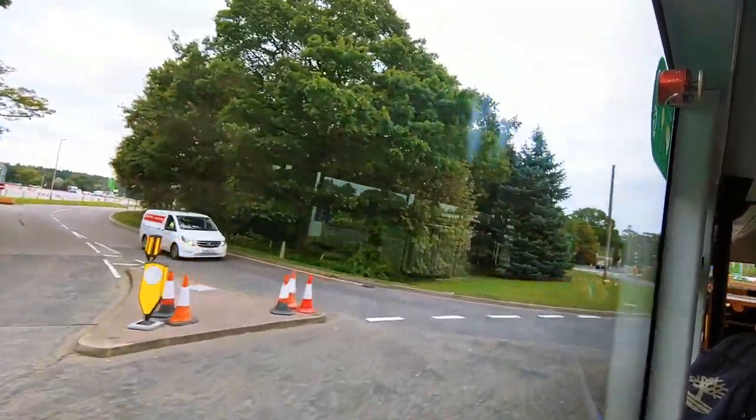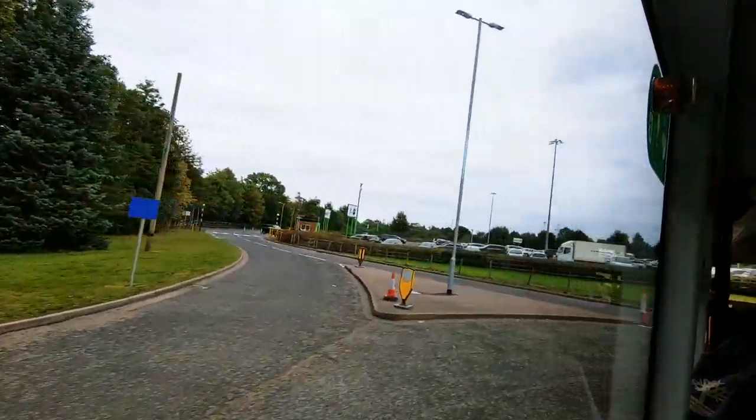And this bus they're actually doing test rides on. So let's go for a ride on this bus. Sadly, on this test ride, it doesn't actually go that fast.